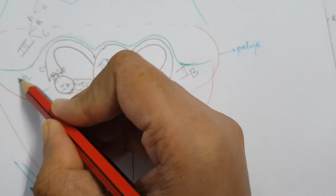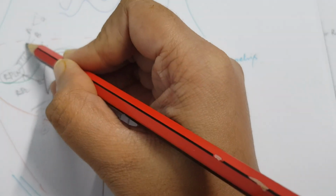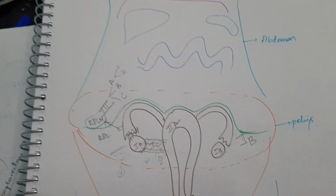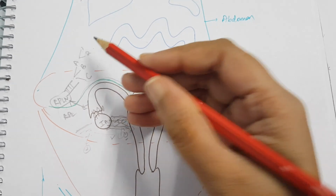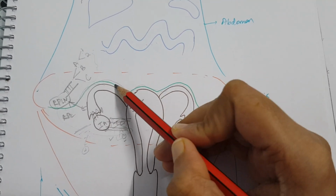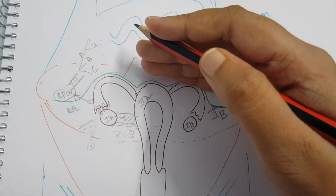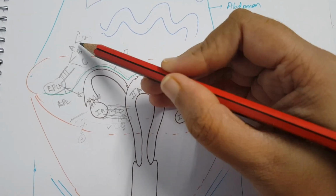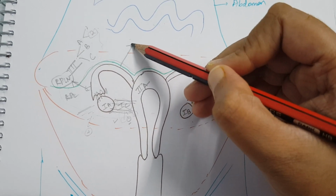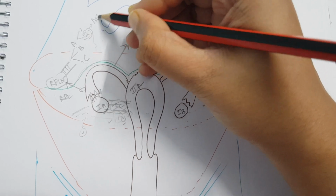So these are all peritoneum, right? So if it goes to the retroperitoneal lymph nodes, that will be stage 3A1. Now what are 3A2, B and C? This is all based on extension to the extra pelvic tissues. 3A2 is like it has gone extra pelvic, but it is microscopic.